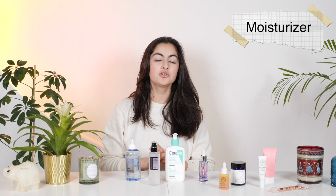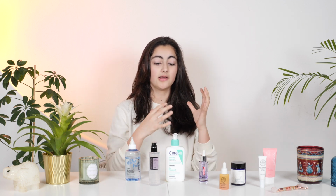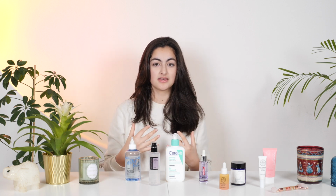So now we are moving on to the moisturizer. And the moisturizer is super important because it's going to lock in all the moisture that your other skincare products gave to your skin, so nothing's going to be drying out.